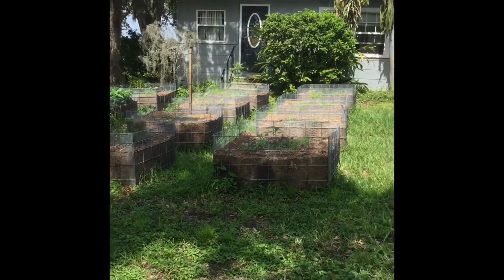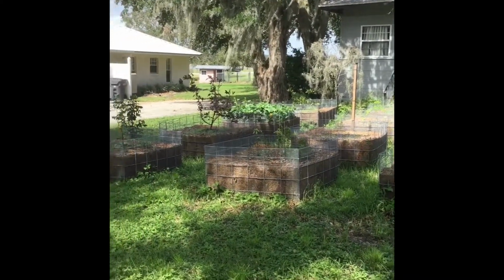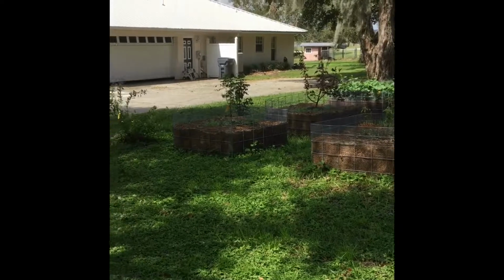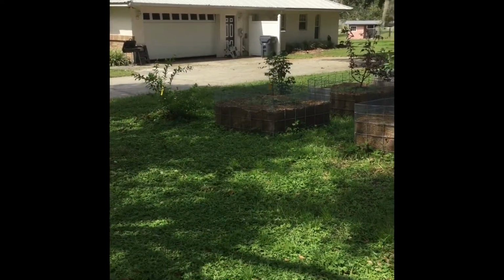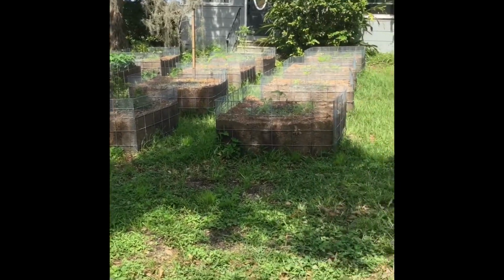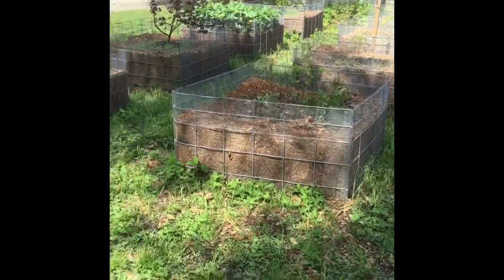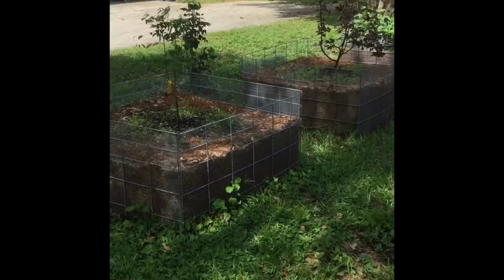So this is the front yard. We have these beds here. We have 12 of them and 2 little trees over there. It's a Longdon and a Barbados cherry tree. That's my neighbor's house. These are our beds over here. They're just some fencing my husband got at Tractor Supply.